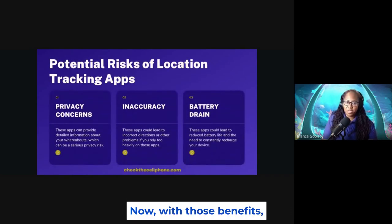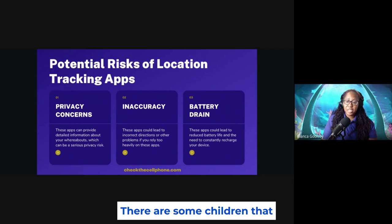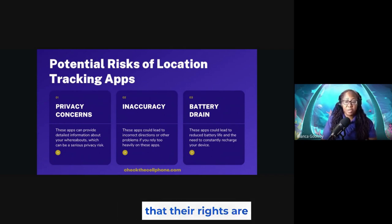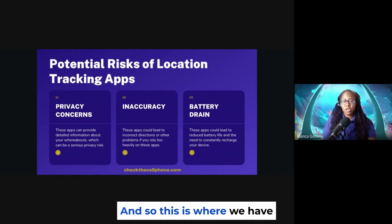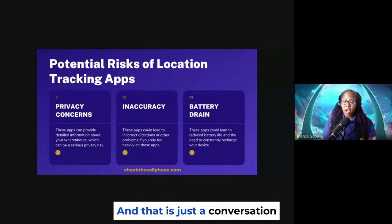Now, with those benefits, we do have risks. The first is privacy concern. There are some children that feel that if their parents are seeing their location, their rights are being violated. This is where we have to have those courageous conversations to say that this is not me trying to invade your privacy. This is so that I can make sure that you're safe. That is a conversation that needs to be had at home, making sure that everyone is on the same page about the intention of why this app is downloaded.